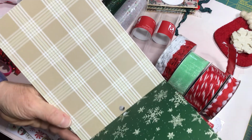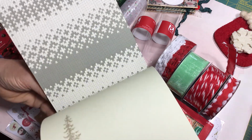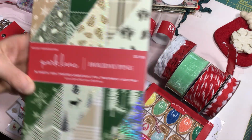Okay, so that kind of gives you an idea of what's in this pad. And I like that it's green. There's no red in this one. It's the green and the neutrals, which could be lots of fun. Okay, so there's that. That's called Holiday Pine by Park Lane.